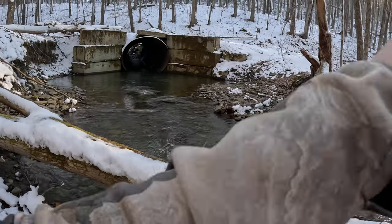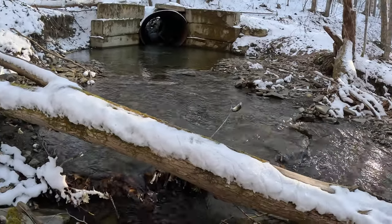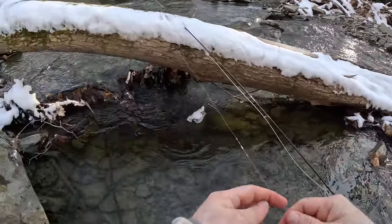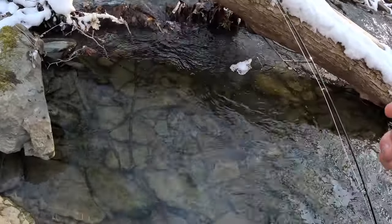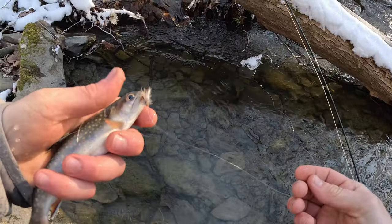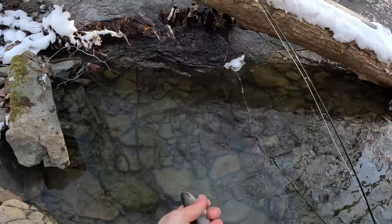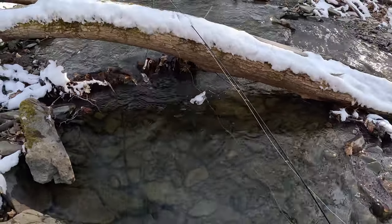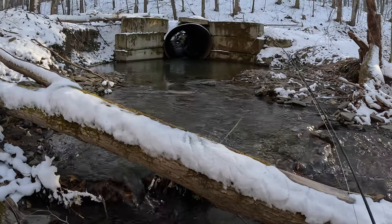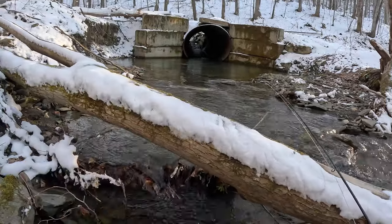There's one. I think he ate the dry. All right, I think I left my net down below. Go grab it. Oh yeah, nice brookie on the dry, look at that. There he goes, I'm just gonna let him go right here. All right, well I lied, my net's here, it was just frozen on my back. This is how you know it's chilly. Just frozen.